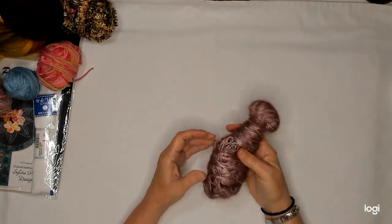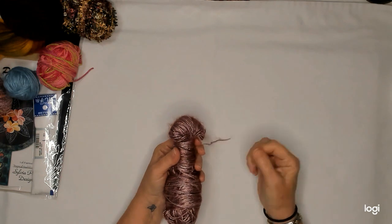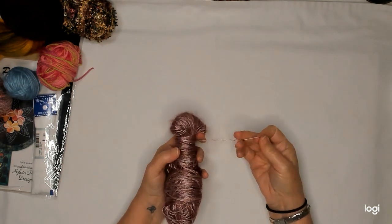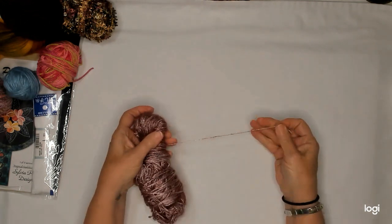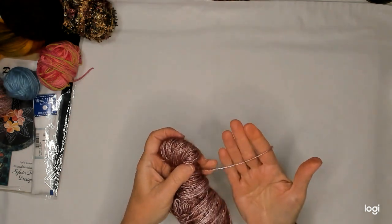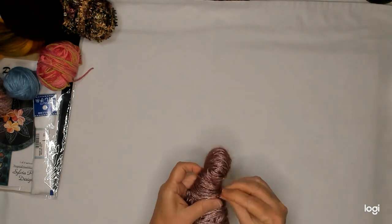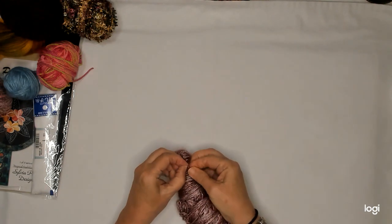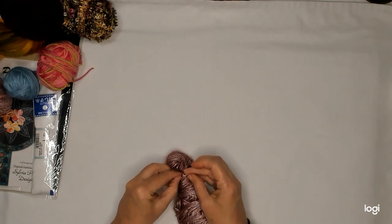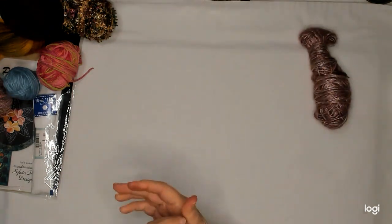And then I got this yarn, and I don't know what it's made out of. I don't think it's wool. I think it's nylon, but it was a pretty color, and I thought I could use it for flowers or something. So I picked this up, and let's see what else.